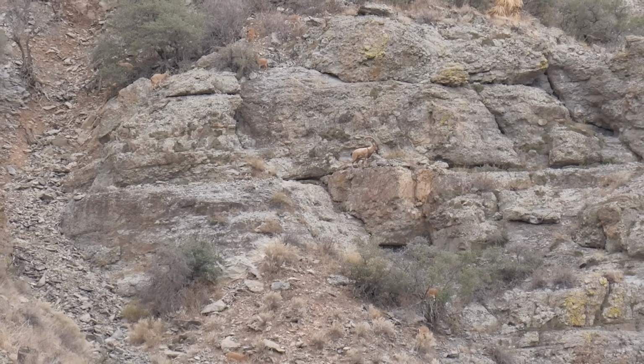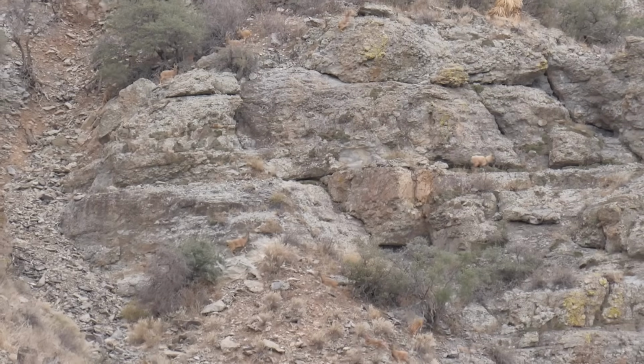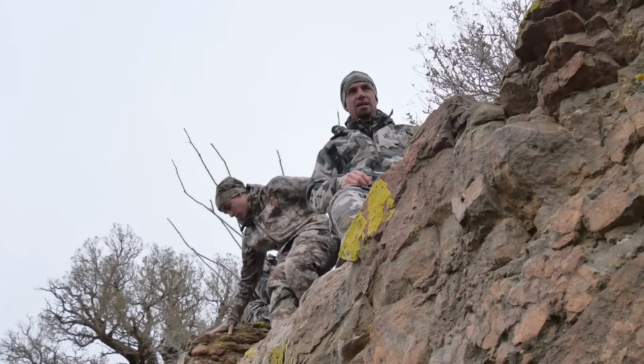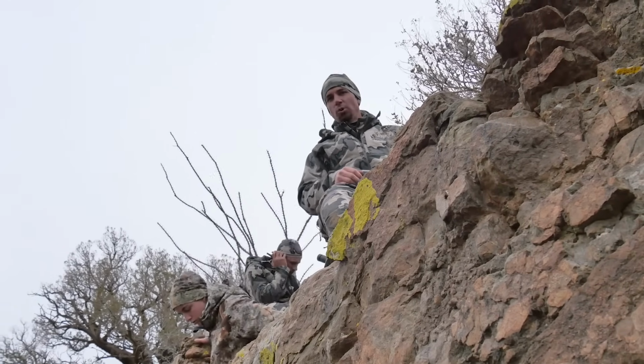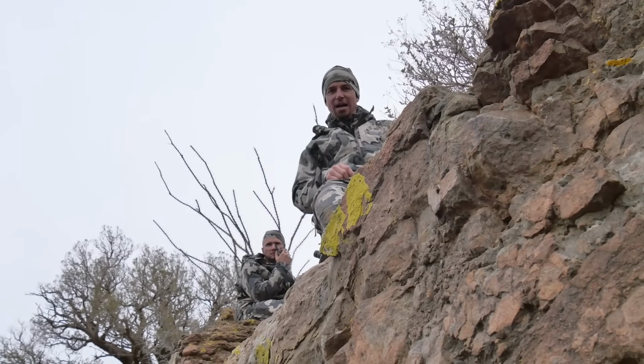Ready. He went up the hill. I gave it a click. Perfect. Wind felt good. I held just under 4 minutes. I think I just shot right over the top of his back.